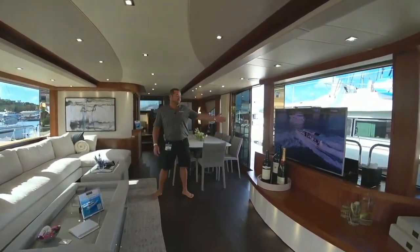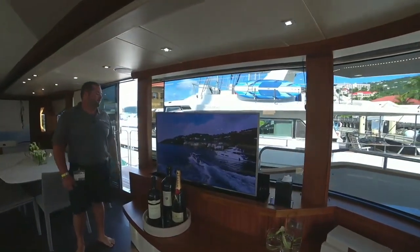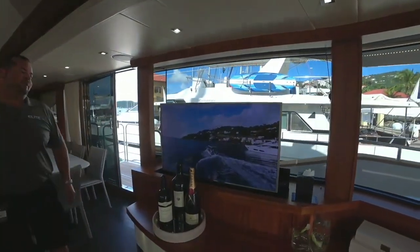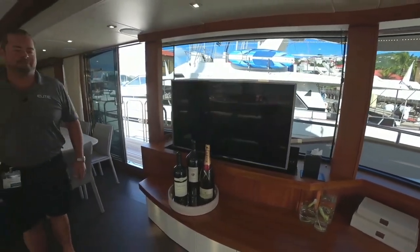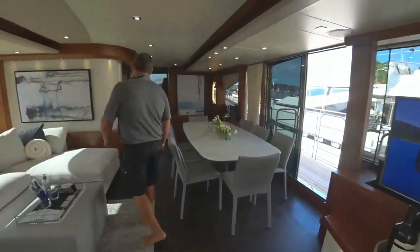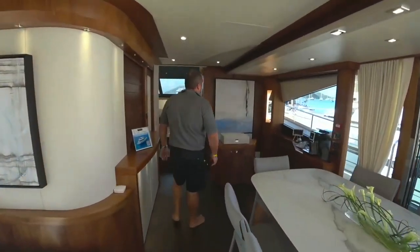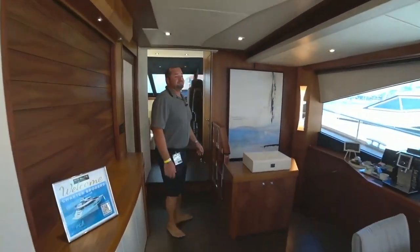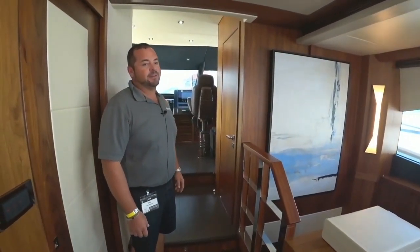Got a nice TV that pops up out of the bulkhead here. We have all kinds of different entertainment options for our guests aboard Elite. We have Apple TV, so if the guests would like to watch their Netflix account or Hulu account, we have DirecTV as well. So if they want to watch the latest football game, anything like that that's going on, we have it for you.